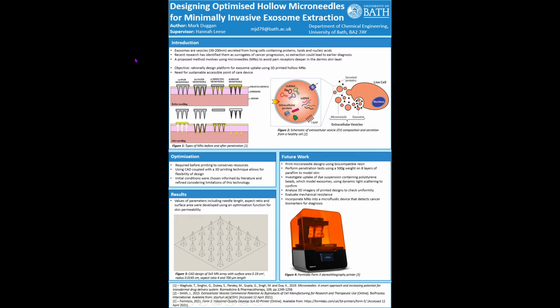So what are exosomes? They are extracellular vesicles between 30 and 200 nanometers in diameter, and they're secreted from living cells containing a bunch of things including proteins, lipids, and nucleic acids. They have been the subject of a lot of research in recent years, and that has identified them as surrogates of cancer progression, meaning that cancerous cells secrete these vesicles and they contain biomarkers.